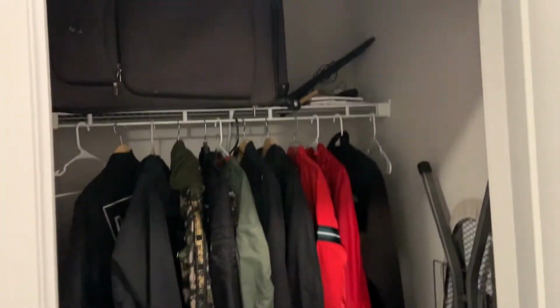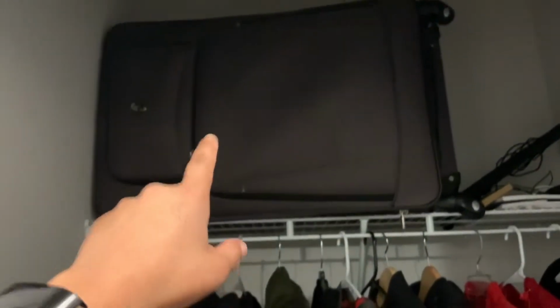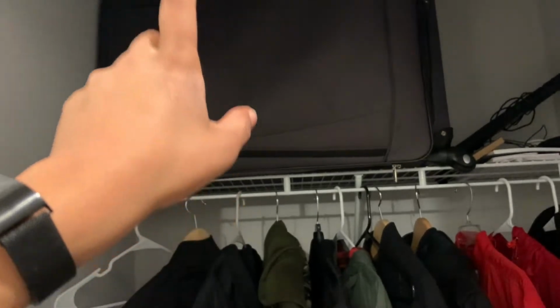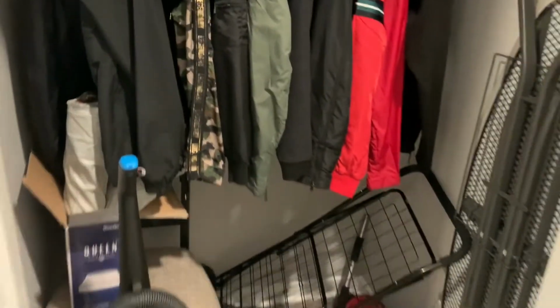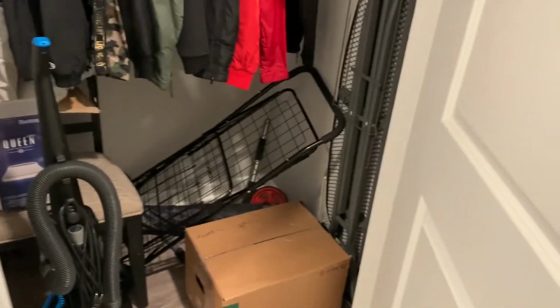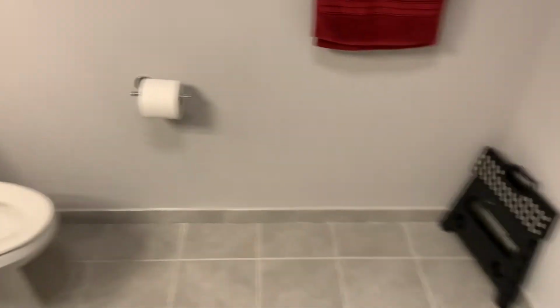Then we have the coat closet. Listen, that suitcase is so huge. I wish I would have had a picture. My brother got in there one time and completely laid down in there and fit. And then there were these extra chairs, vacuum, and things like that. Then we got the shower, the sink, all this space behind here.